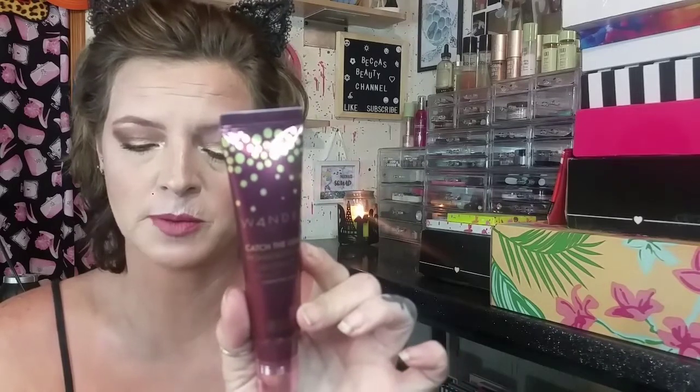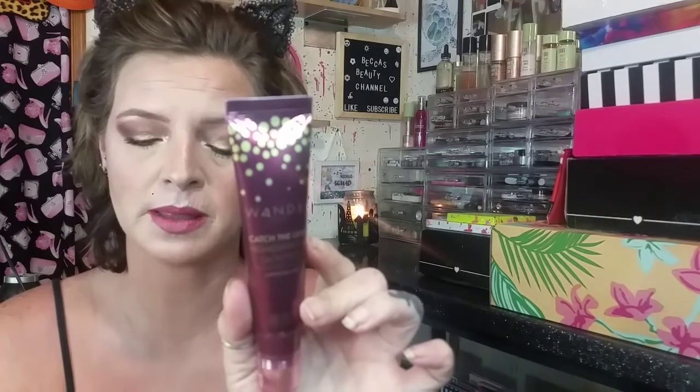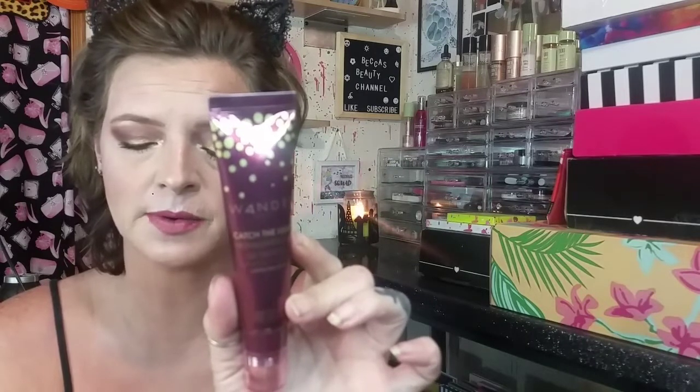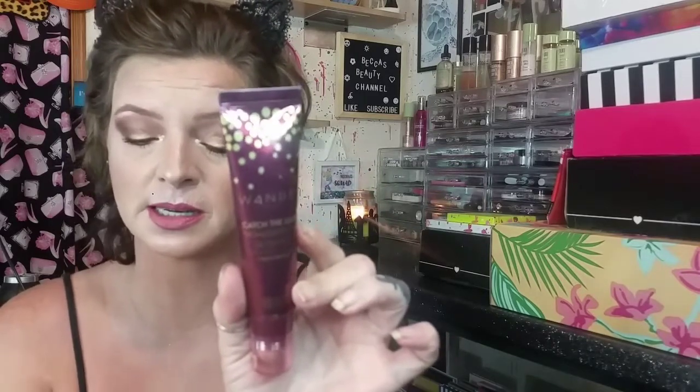It says, this radiance boosting duo in both stick and liquid formulas make it easy to customize your glow. Both formulas are made with microfine pearl pigments to illuminate your complexion, and healthy ingredients like aloe leaf, vitamin E, hyaluronic acid to nourish, protect, hydrate, and refine your skin.